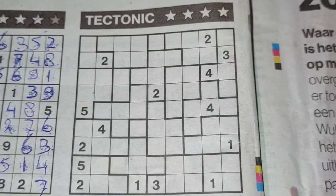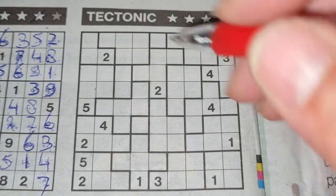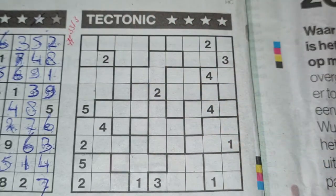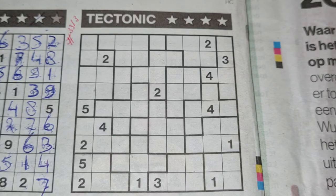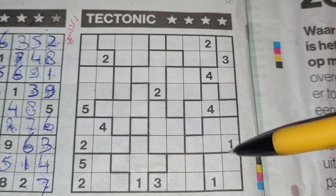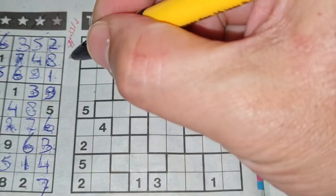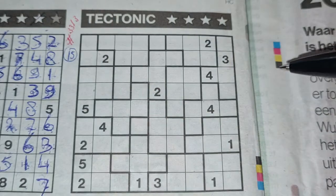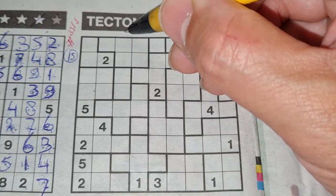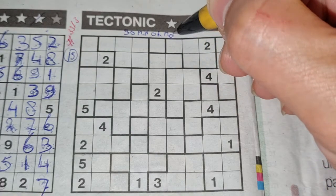And the last puzzle I will do for today is a tectonic with 4 stars, and this will be number 3313. Before I start, I always count the printed digits. Let me do this. 1, 2, 3, 4, 5, 6, 7, 8, 9, 10, 12, 13, 14, 15. Well, could be a hard one, but also could be an easy one. For a 4 stars puzzle, I have a time limit of 30 minutes or more to solve this puzzle.